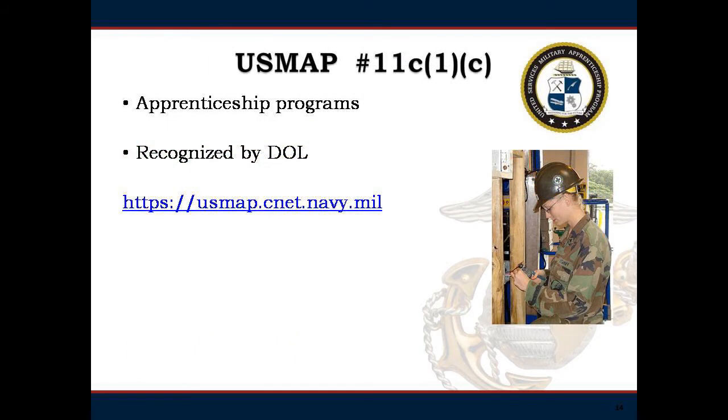U.S. MAP, 11C1C. U.S. MAP is a program for service members who are serving in the Marine Corps, Coast Guard, or Navy that allows you to have the opportunity to complete different civilian apprenticeship elements required under civilian apprenticeship programs.